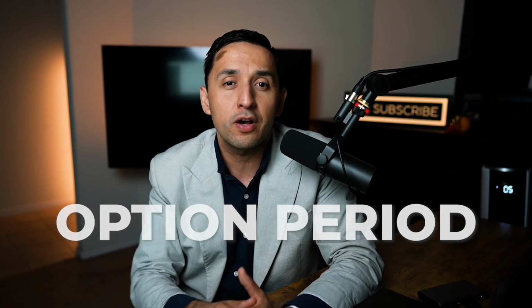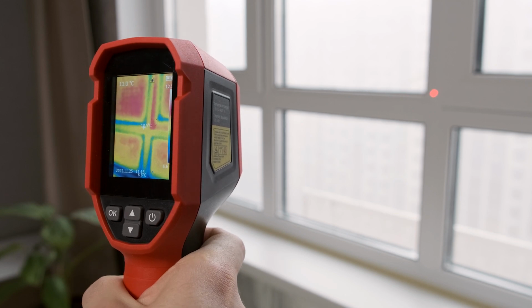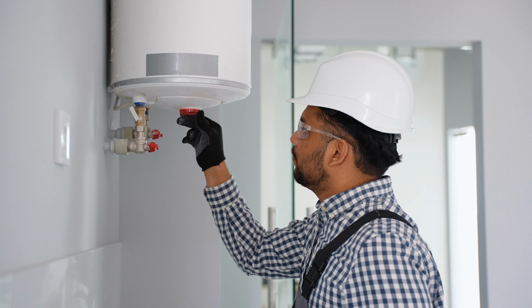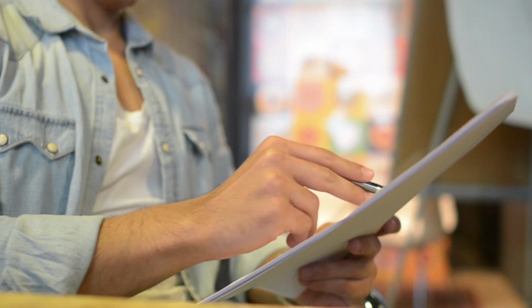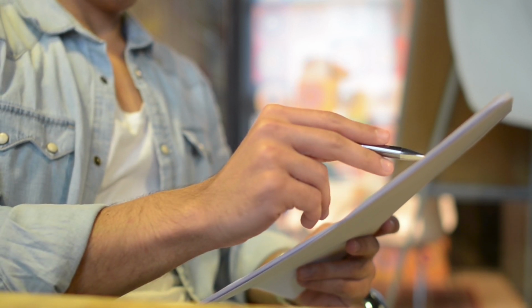Typically, at least here in Texas, you're going to go straight into what's called the option period. This option period is something the buyer uses to do some additional due diligence on the condition of the home. This is when the buyer will hire a professional home inspector to inspect the property. This inspector will check the electricity, the plumbing, the roof, the foundation, and a ton of other items, and will then submit a report back to that potential home buyer to know what is going on, what's the condition of the property.